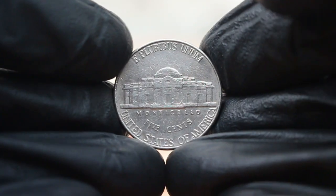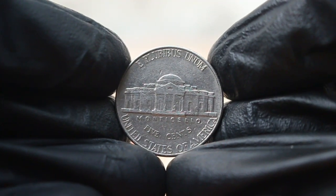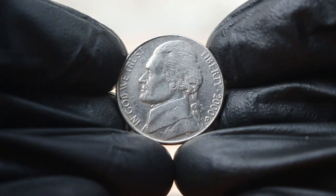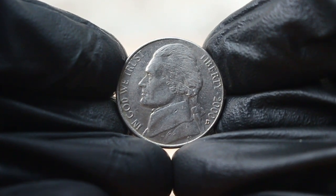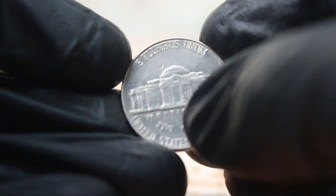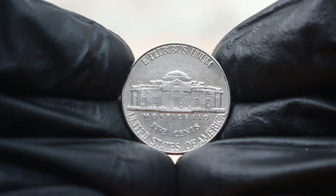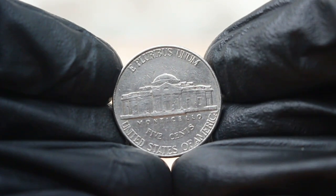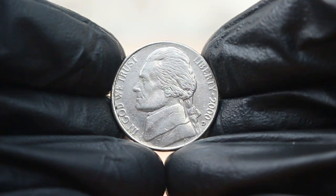One exciting thing about the 2000 Jefferson nickel is the potential for errors. Errors are mistakes that occur during the minting process, like misaligned dies, double strikes, or improper planchets. Although not every 2000 Jefferson nickel has errors, finding one with a mistake can make it much more valuable. Some of the most common errors in the Jefferson nickel series include die cracks, off-center strikes, and doubled dies. Coins with these unique flaws often fetch higher prices from collectors. So, if you come across a 2000 Jefferson nickel with something unusual, it's worth having it checked out.